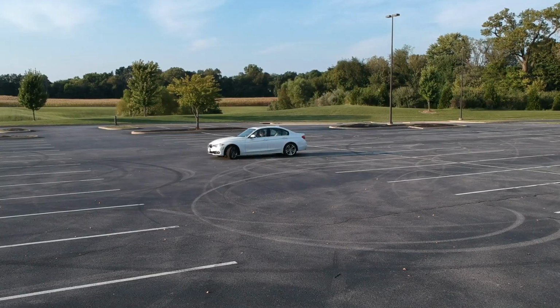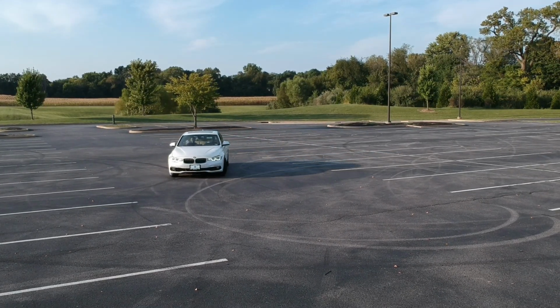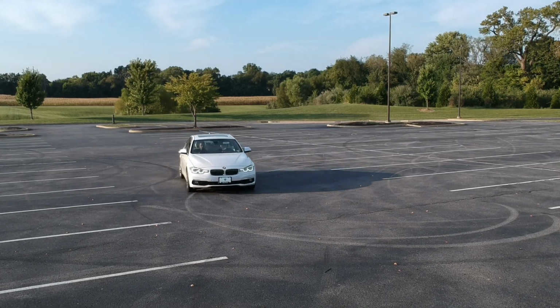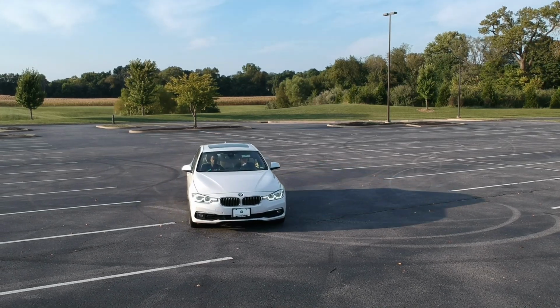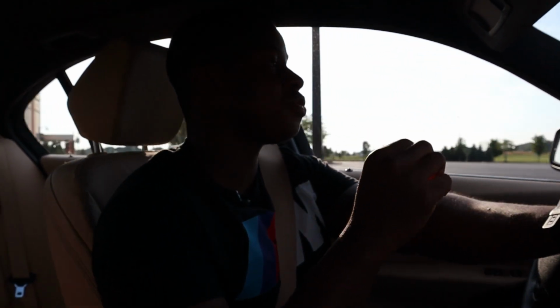The last point I want to leave you guys with is this is a great platform for a soccer mom. This is a great platform for a young professional. This is a great platform for somebody that wants to tune BMWs. The single turbo provides you with a lot of options for tuning. You can do anything that you want because there's such a big aftermarket for the F30. So the possibilities are endless. So if there's something that you don't like about this, don't worry, you can change it.